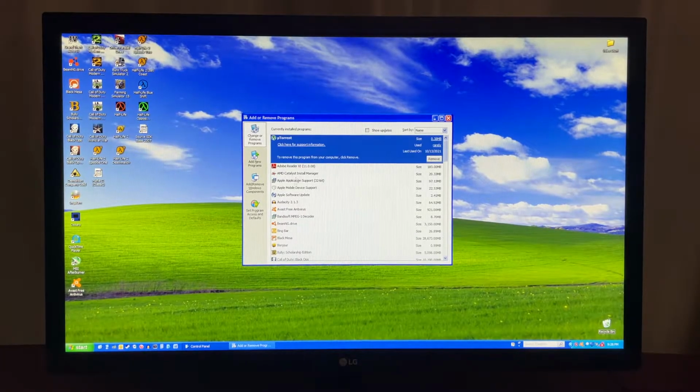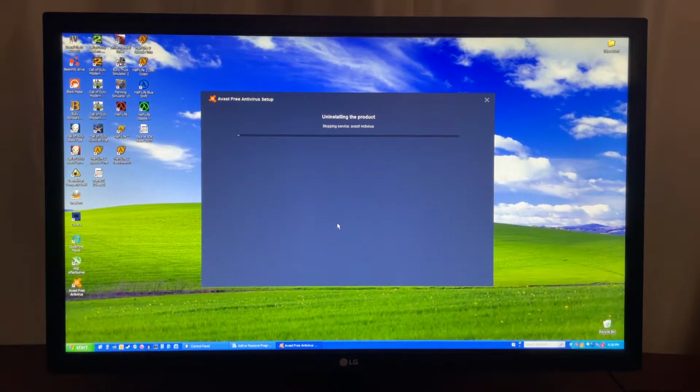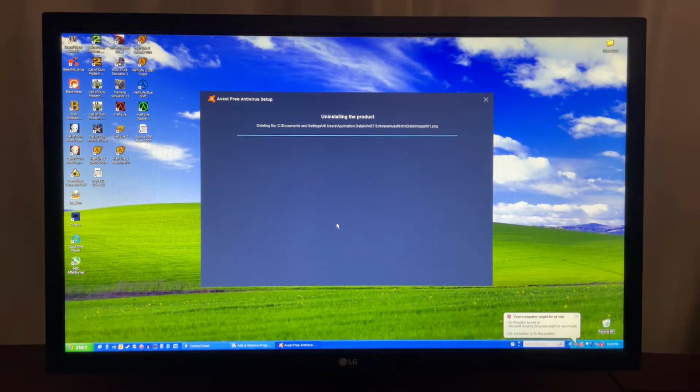So the next time I was able to boot into a Windows session, I made a beeline for the control panel and uninstalled Avast immediately to see if the problem went away. And it did. At least for now.